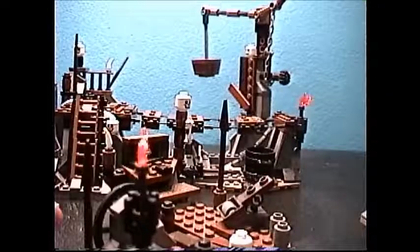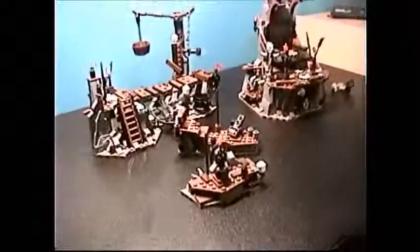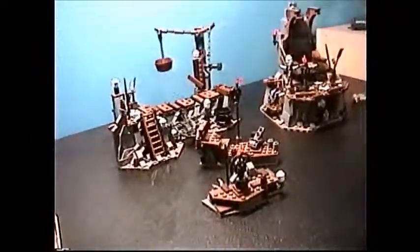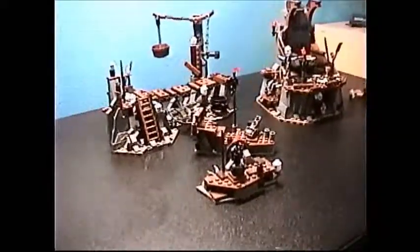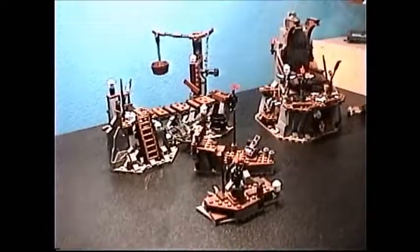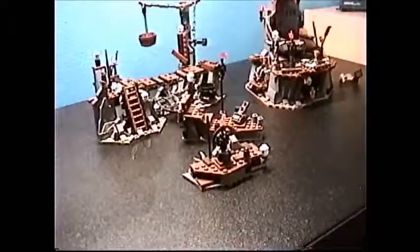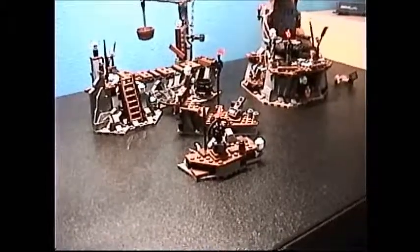Alright, so we'll go ahead and get onto the actual set. Now, before we go ahead and start showing you, as you can see, it comes in four main sections, two which are fairly small and two which are fairly large. There's no way to actually connect these. You can make it look like they're connected, and we will show you that later, but you cannot actually connect them. And a lot of people do not like that. Including me. I don't really have a problem with it. I guess it's a little bit annoying. But it probably would have fallen apart anyway, even if you did connect it with the pins.